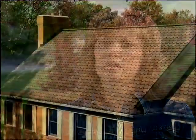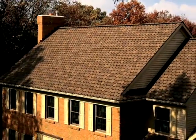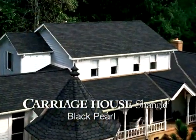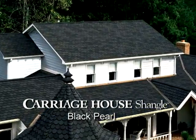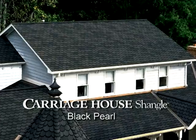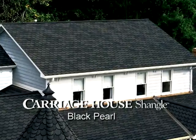At first, it was very confusing. There were so many different styles and choices to make. I felt a little overwhelmed, but the contractor came out and took the time, and he actually showed me these designer shingles, which I absolutely fell in love with. And I had to pick the Carriage House. In fact, some people have even told me it looks like slate, and that makes me feel real good.